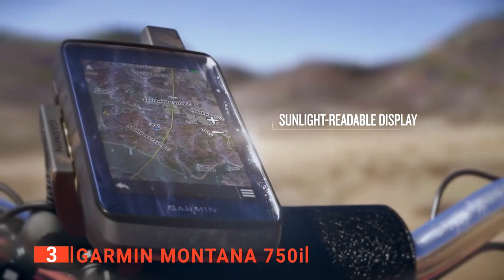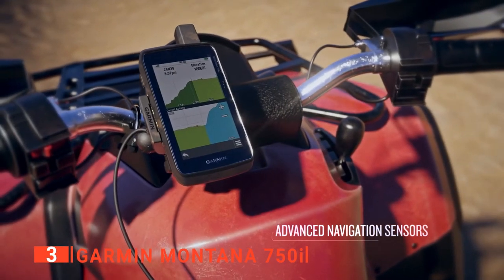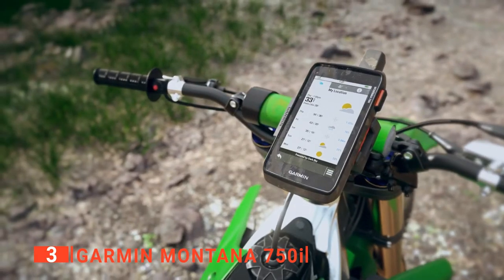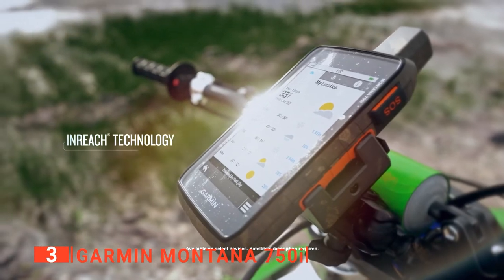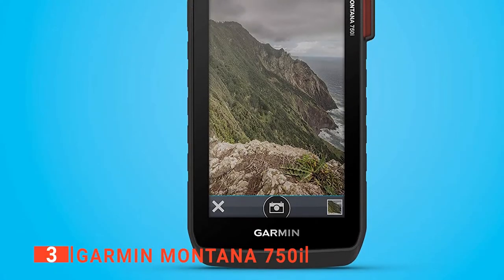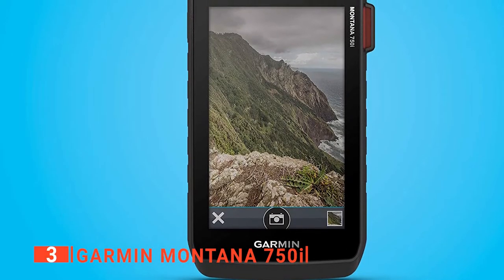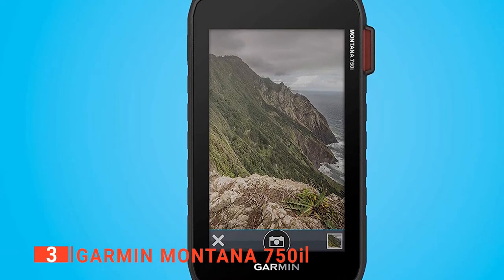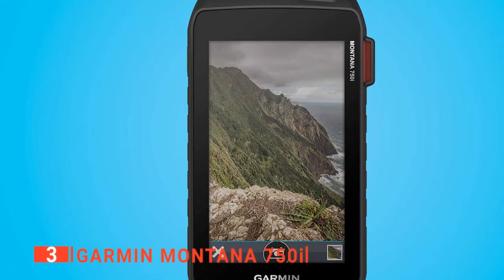Also, a multi-global navigation satellite system supports preloaded topo active and city navigator maps for wilderness exploration and inner city exploration. As part of the array of navigation sensors, you get a digital 3-axis compass and a barometric altimeter to create better altitude accuracy.